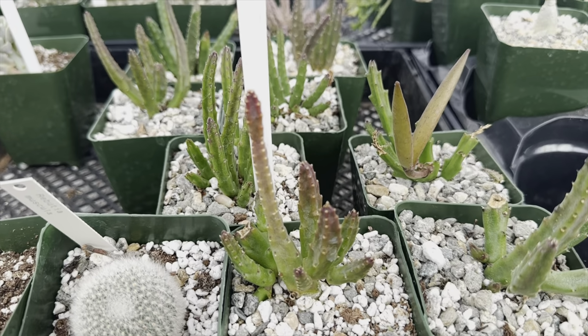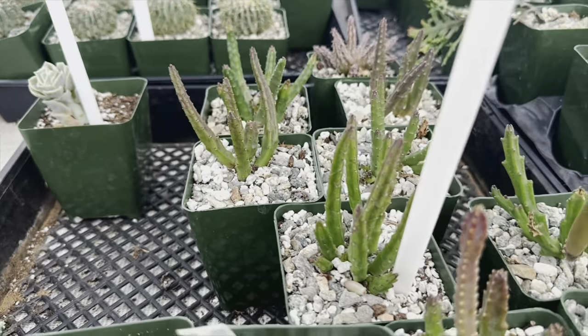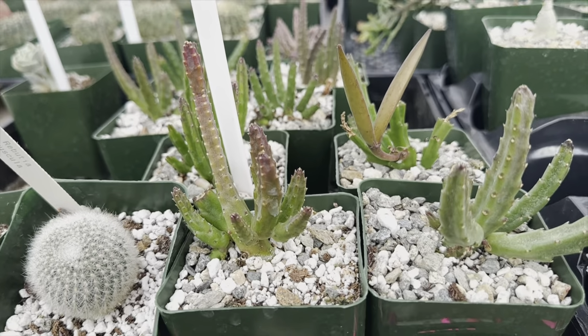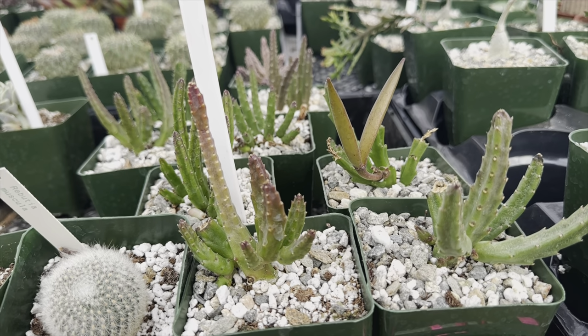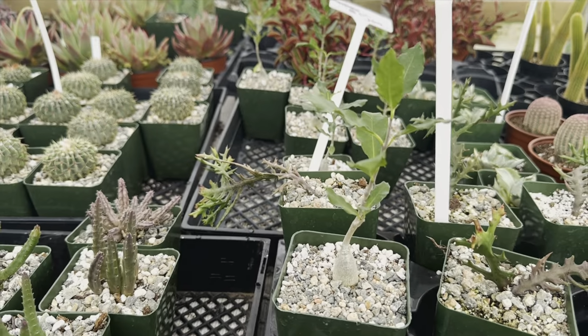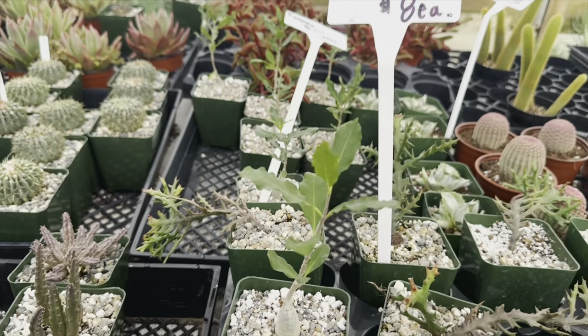Ooh, they have Stapelia citula. Really cute. Stapelias. I always fall in love with the Stapelias here. They always have at least one or two interesting Stapelias. These are $5 each. And only $5 for the Faucaria. This is the Faucaria edulis.